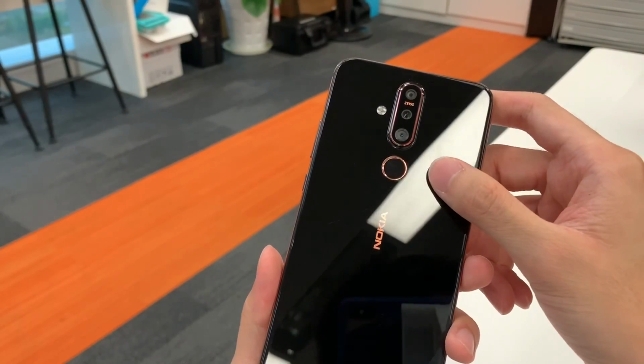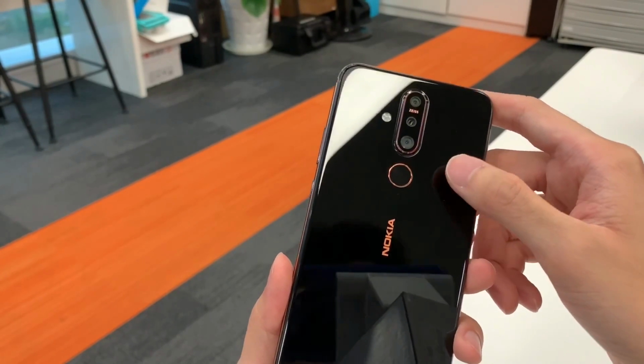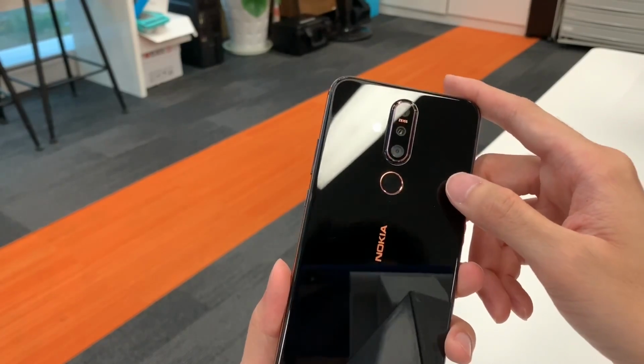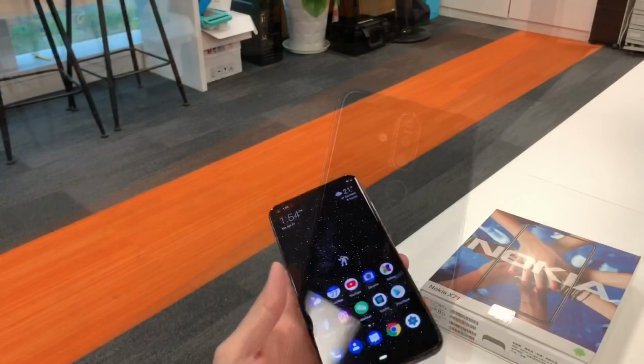Moving down from the cameras, I've never been happier to see a physical fingerprint scanner here. If you ask me, I would definitely take the physical fingerprint scanner over any in-display fingerprint scanner because it is just so much more reliable. These things are one of the most pressed buttons and it can really upset you if it doesn't work properly. Anyways, back to the device.